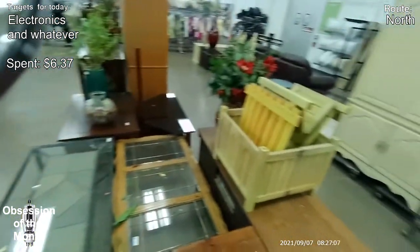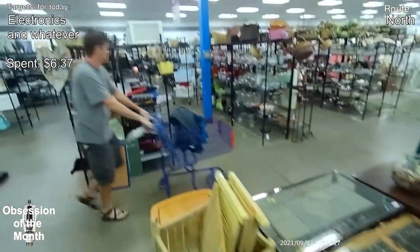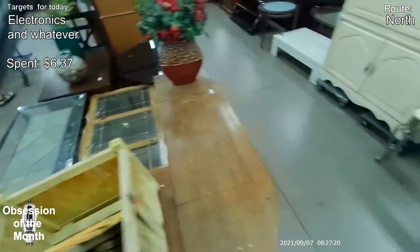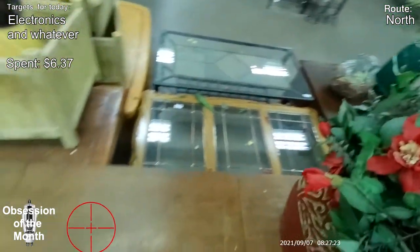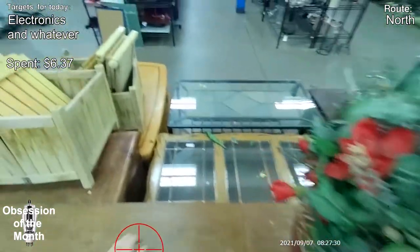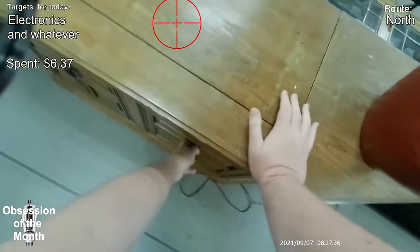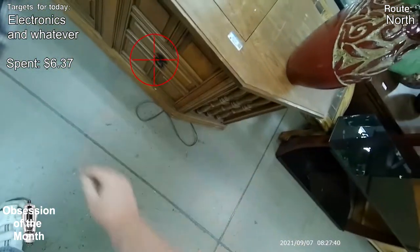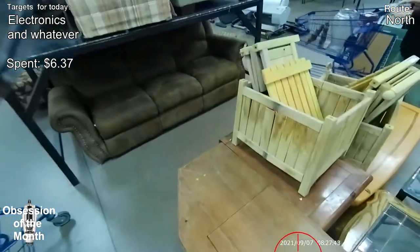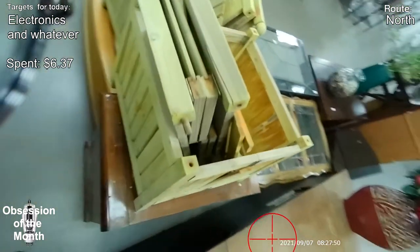Now, I spotted this and I really wanted to take a look at it. It's an old stereo. It's from the 70s, probably mid to late 70s. It's a console. And I could not get it to open. The top should have been able to open just by pushing down on it, and it should have just sprung up, but it wouldn't open. There was no lock or release mechanism or anything.